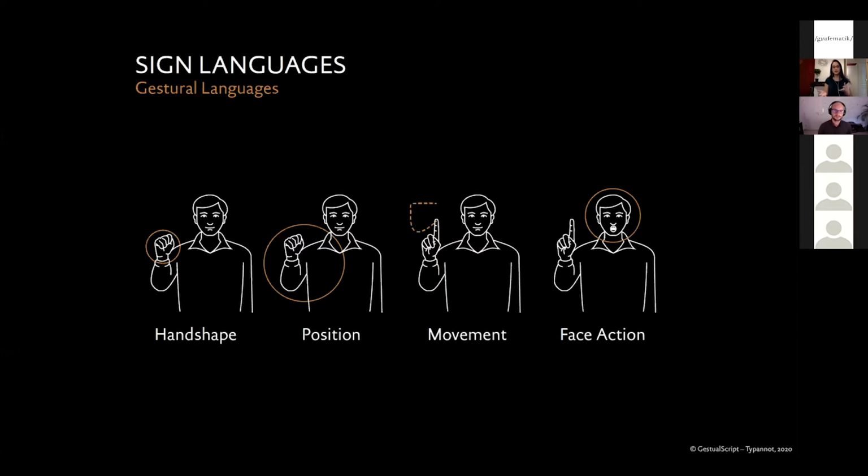In that regard, we say that sign languages are multilinear languages, unlike spoken languages that are based on sounds, in which only one sound can be produced at a time. I'm sure you can start to imagine how complex it can be to study a multilinear language. To give you an idea, Adrienne is going to briefly show you how linguists deal with this question.